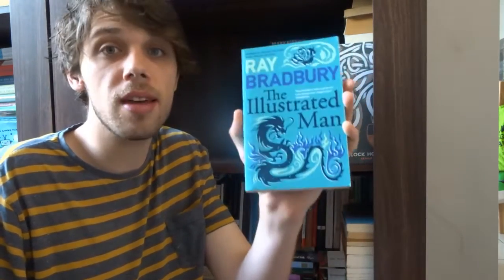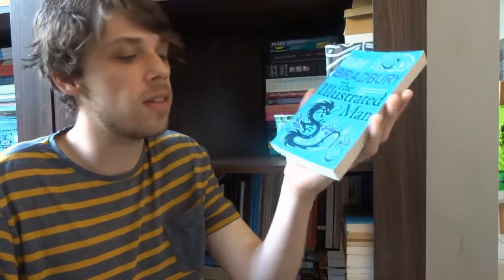And then we have some Ray Bradbury, The Illustrated Man. I still haven't read this, but I've enjoyed his short stories. I think my dad used to read them when I was a kid, so yeah, let me know what you think if you've read this, or any of the others, because that's the end for now.